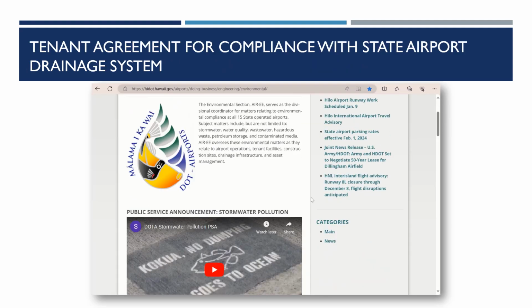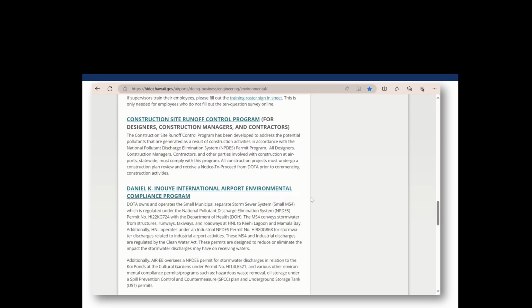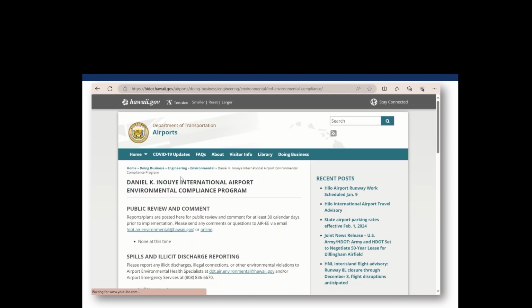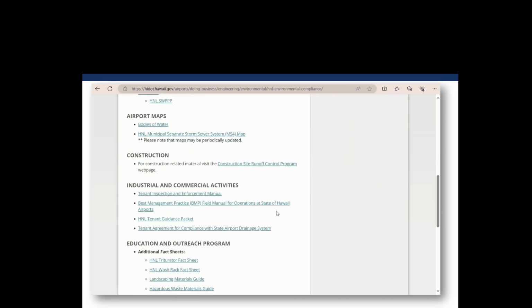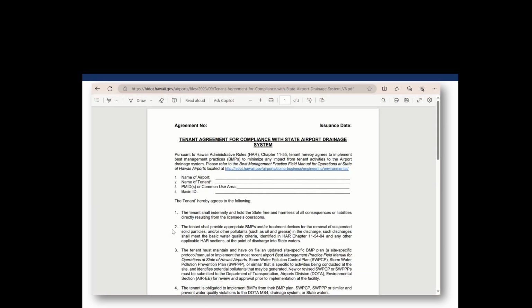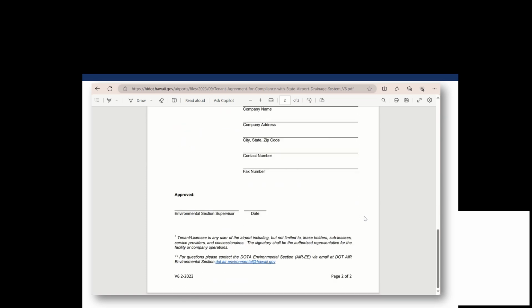Tenants at HNL, OGG, and LIH must also complete the tenant agreement for compliance with state airport drainage system and submit the completed agreement to AIR-EE. Please keep in mind that these agreements must be kept on file and are also uploaded into VOC along with NPDES and CNEE applications, permits, and approvals.